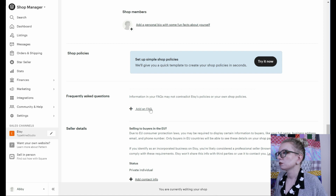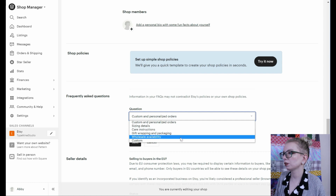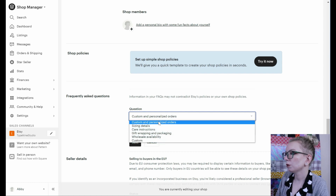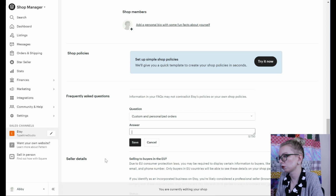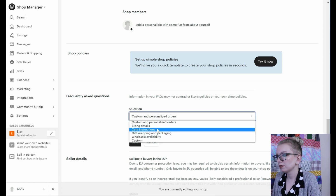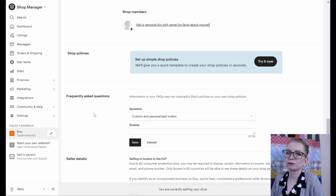So one thing that was not in the settings to fill out is going to be your FAQs right here. If you click on add an FAQ, they have some suggestions for you to fill out, or you can do a custom one. You can pick custom personalized orders, and you can write if you do or do not offer custom orders, and if you do, then let them know how they can request one, or the different types of things that you can customize. Do your sizing, care instructions, gift wrapping, wholesale, and then as you get more experience, or you've been on Etsy for a bit longer, you'll start to notice what people ask you when they message you, so you can add those things into your FAQs.